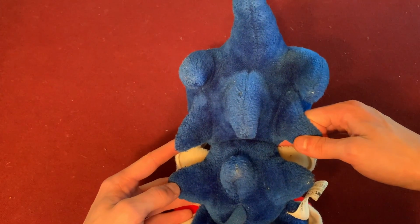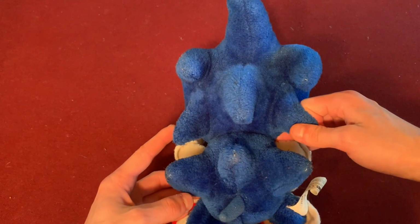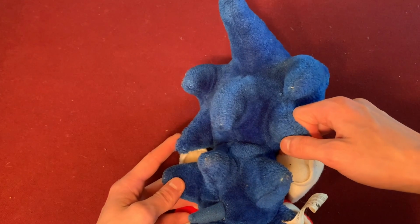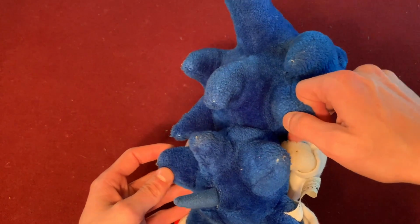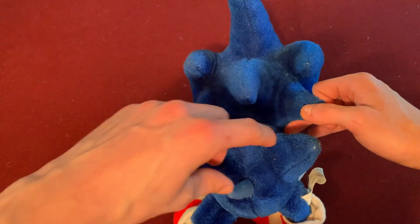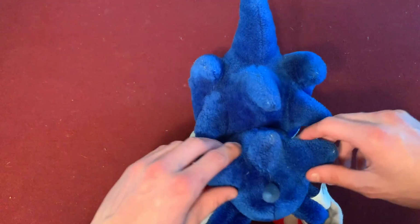Quills. We gotta talk about the quills. So, Sonic has 2 quills on his back, right? But that wasn't really established at the time when this plush was released. So, he has 3 quills on his back, which is cool. I've also seen an even earlier one that just has 1 quill. So it basically just looks like that without these 2 coming off on the side here.